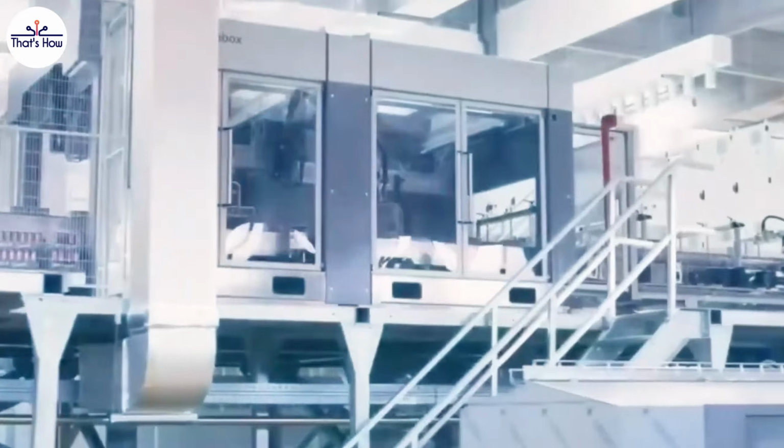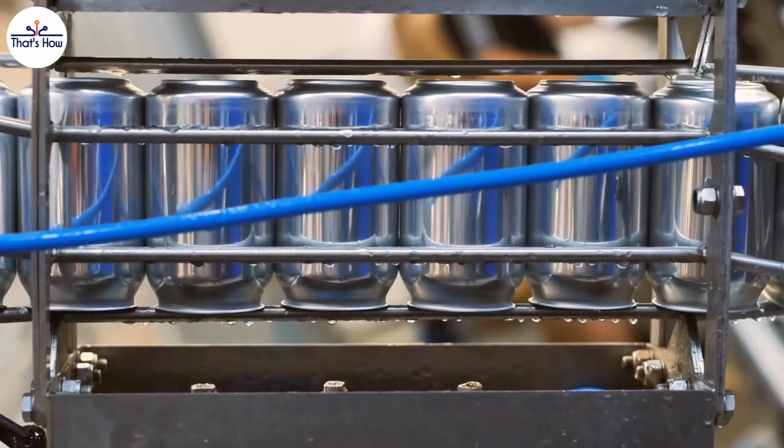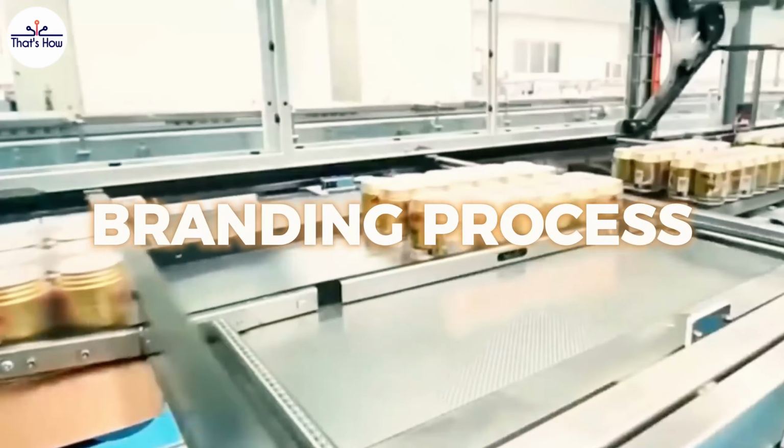This step is crucial in maintaining Red Bull's shelf life and signature taste. The lids are crimped onto the cans using high-speed sealing machines, ensuring an airtight seal. Next comes the branding process.